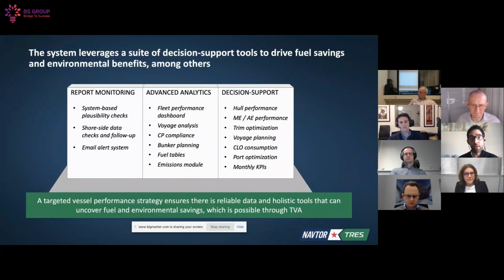So whether that is hull performance monitoring, main engine, auxiliary engine performance, trim optimization, looking at CLO consumption or port optimization. Again, not every customer has the same types of needs. The priorities may be different. So it's a matter of understanding those priorities and then being able to offer solutions and modules that will address those pain points. As Gregor said, hull performance and main engine performance, those are low hanging fruits that we see in a lot of organizations.